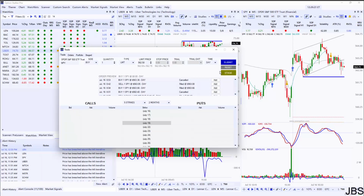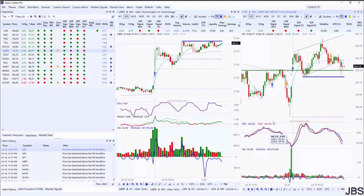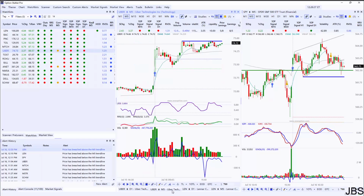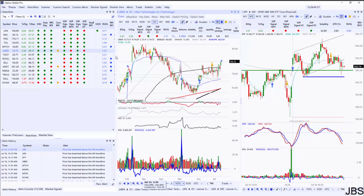And I'm just going to see if I can get out on SPY here. So Uber is looking pretty nice. And this is probably my favorite setup, just because the stock is choppy, but when it makes these compression breaks, you can get a really quick move and kind of get in and out pretty fast. So that's what I like about Uber. And there's a lot of room if it does break through the upside.